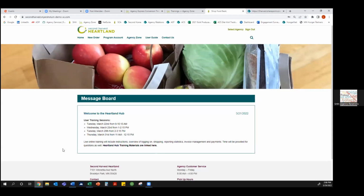We'll also be posting any closures that we have, any links or resources to training materials as well. This will be kind of an announcement board, like I said, very similar to Agency Express. Up at the top here, there's different tabs that you can click on, and we'll be going through each of these this afternoon. I first want to draw our attention to Agency Zone.